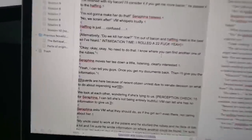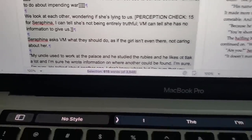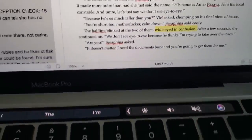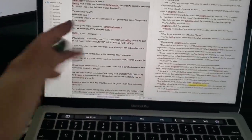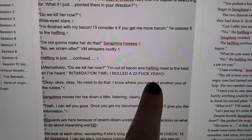Okay, so I checked, and I now have 615 words left to write, and I have so far done 1,867. A lot of the remaining bits are dialogue, so I don't know that it'll be too much more than what I already have, but we'll see. You can see the rules. Let's do this.